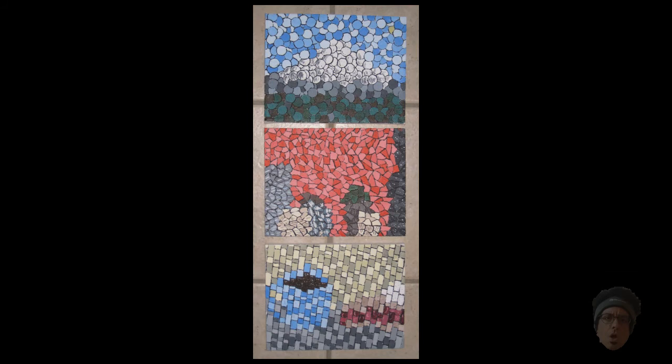Here, in order to try to make some paintings without having any skill in painting, I decided to just draw some shapes and then paint into them. And that created these three paintings. I still own these paintings.